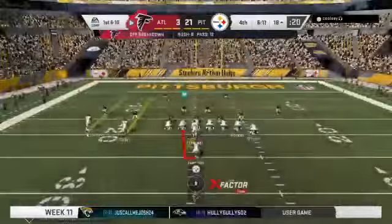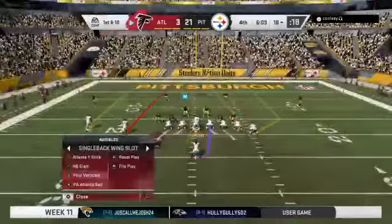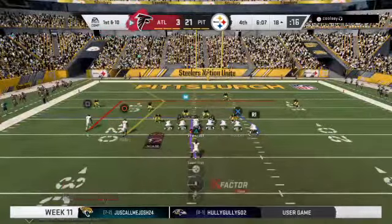There you go. 56, right there, 56. Hey, pick it up, defense. Hey, kill.